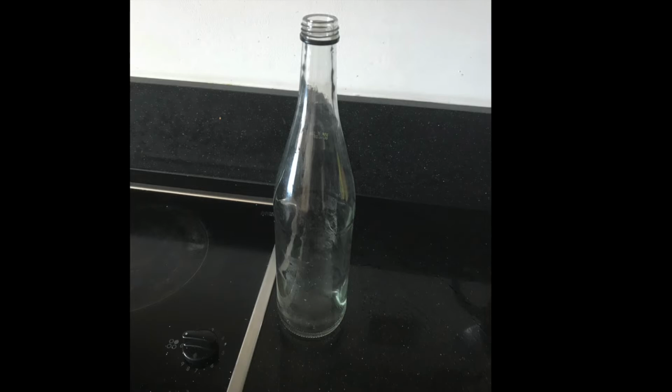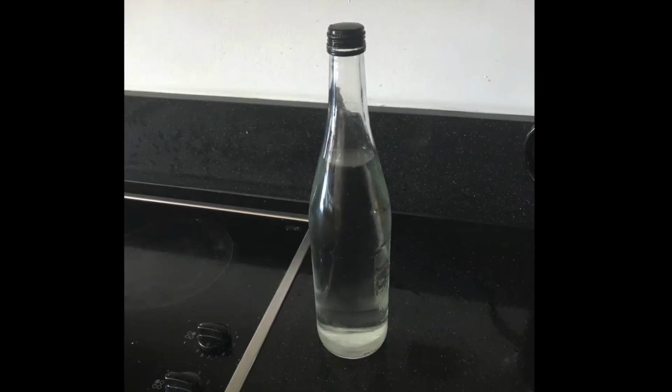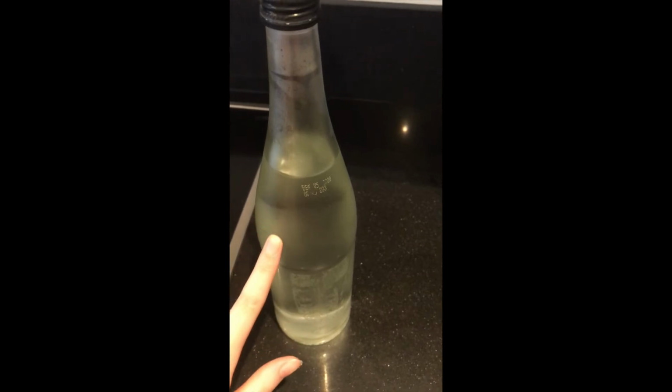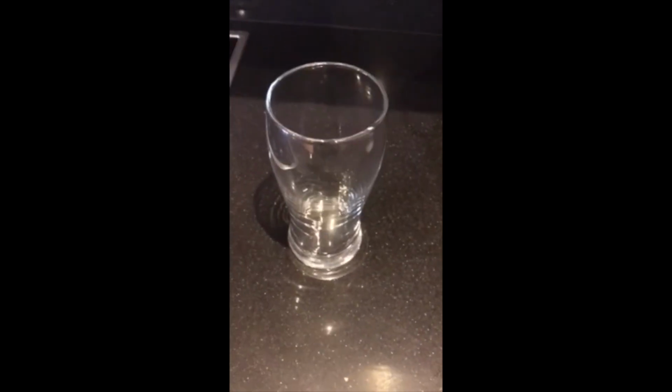You can also see this if you take a glass bottle, fill it with water, and pop it in the fridge. After a little while, take the bottle out of the fridge. You'll see that the bottle has condensation on it. This is not because the water inside the bottle has leaked out, it's because the water from the air has condensed onto the surface of the bottle.